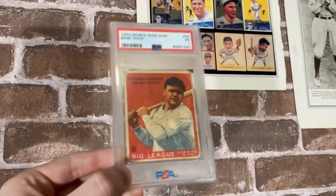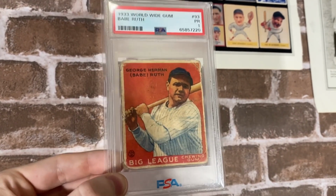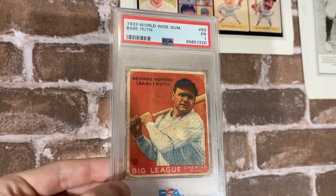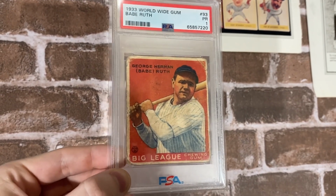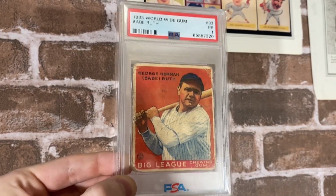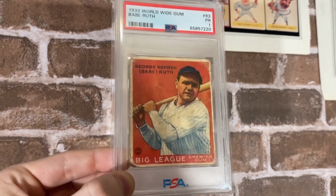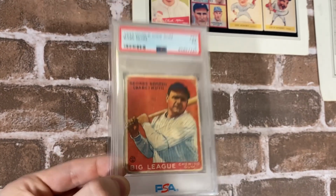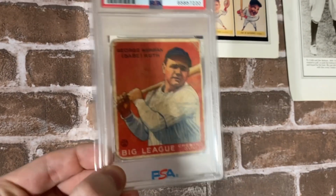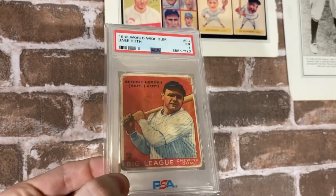Now what we have here is a 1933 World Wide Gum Babe Ruth. Now you may be saying this looks like the original 1933 Goudey Ruth, and that's because on the front these cards are indistinguishable. They have the exact same front, and if you don't know, World Wide Gum is basically the Canadian version of Goudey. So it was produced in the same year by the same company, but these were released in Canada. What makes these so sweet, much like the other Canadian companies that you guys may recognize like O-Pee-Chee, they are significantly rarer than the base Goudey version.